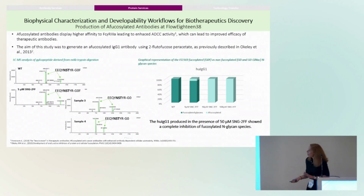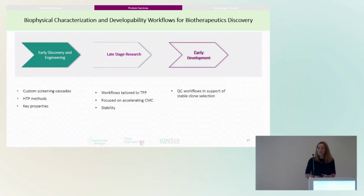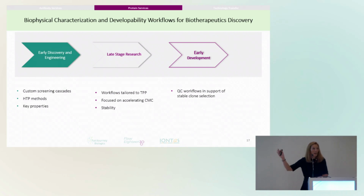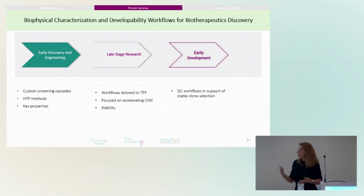So it was just a brief example of how our analytical capability can support different areas of the business. But bringing us back to developability and biophysical characterization, I do hope I was able to give you some examples of how we are addressing this at the different stages. At early discovery, focusing on custom screening cascades using high throughput methods with low consumption and fast analysis that really focus on key properties. And at the later stage, with workflows that are tailored to the project's target product profile, focusing on helping you design an efficient CMC strategy, and also including a lot of the stability that we didn't look at early on, and in early development with QC workflows that support stable cell line selection.